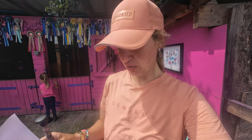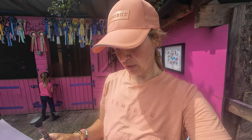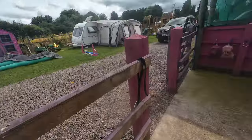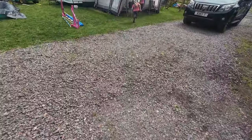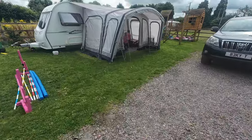But we're going to go over and show what tack we're going to be taking with us tomorrow, because we've got different tack for different ponies, and we've got to make sure we've got all the right bits and bobs for it. So we're going to do the tack now. Okay guys, back over to the caravan. That's also what we've got to pack down and take with us too. Off we go.